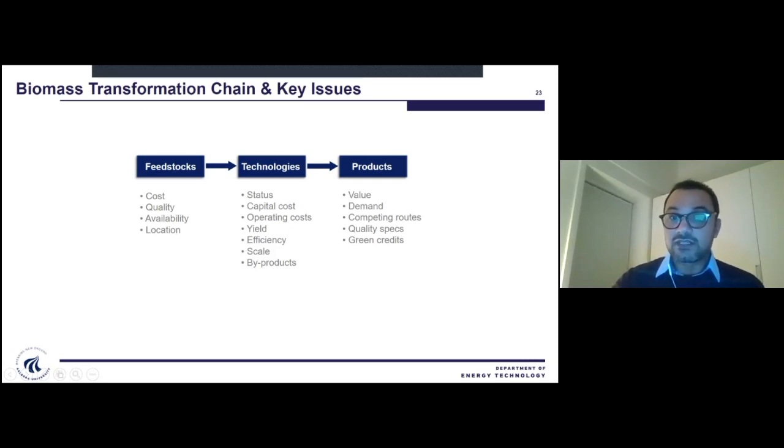Then definitely we will look at the products: what will be the value of the product if we are going to produce some specific kind of renewable biofuels. Then we have to look at the market, whether the market has demand or not. Then competing routes, definitely we have competition with biodiesel, with bioethanol and all these kinds of biofuels. Then quality specifications: are we going to meet the standard specifications from the customers, and also the green credit? So are we really reducing the CO2 emissions in terms of the renewable or sustainable technology, and the green credits?